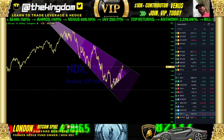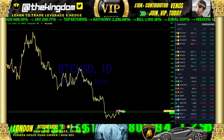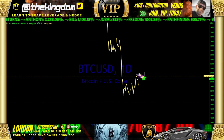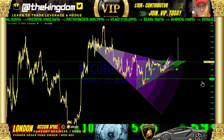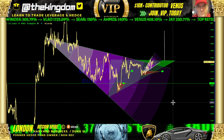But looking at that daily chart on the Nasdaq, guys, this is just advanced TA. This is what we do in terms of the breakout feature here. Let's go back to the 15-minute on Bitcoin, and you guys will see. Now we're starting to see maybe something's being communicated to the traders. You guys will have to dig into it, right? And we're about to, right?